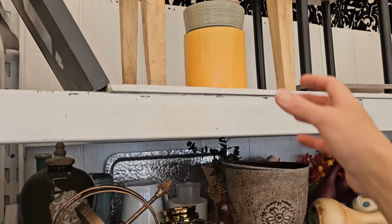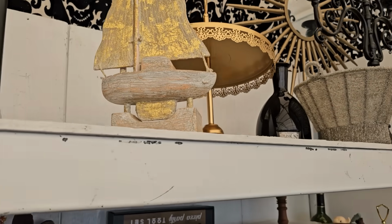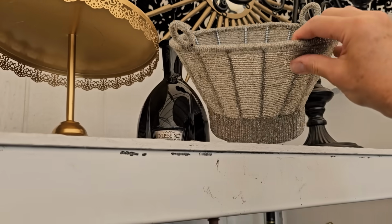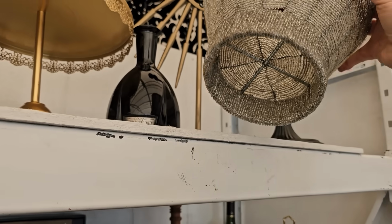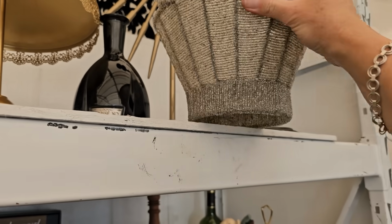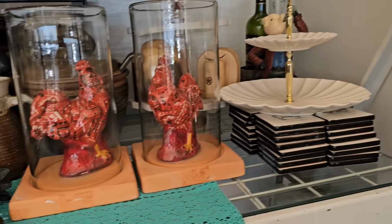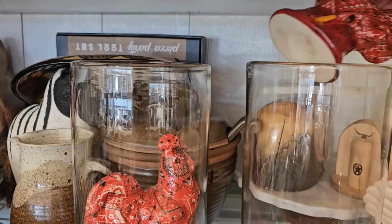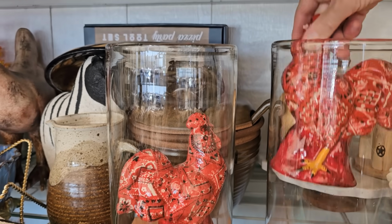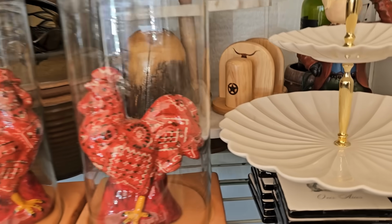More shelves, planters up here. It's a wooden sailboat, beaded basket. Wow, look at the detail on that. I would venture to say that those might all be hand strung. That's amazing. Got roosters. Let's see. Chickens and roosters.